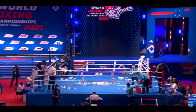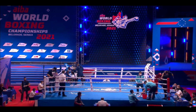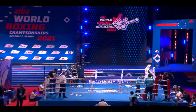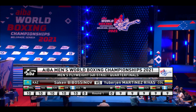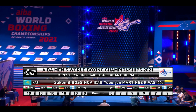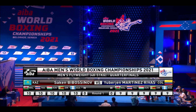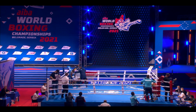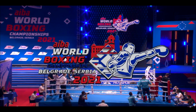The red corner was more accurate there, I felt. Martínez brought the heat, brought the work rate as he pretty much always does, and Bibossinov gets it across the board. As I mentioned, at times he can tend to chase his man around a little bit, particularly if they've got good movement, which Bibossinov obviously does.